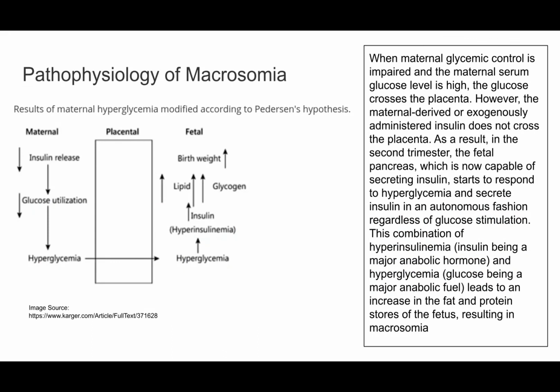Now, what is the pathophysiology of fetal macrosomia? So, when maternal glycemic control is impaired and the maternal serum glucose level is high, the glucose is able to pass through the placenta. However, the maternal derived or exogenously administered insulin does not cross the placenta.